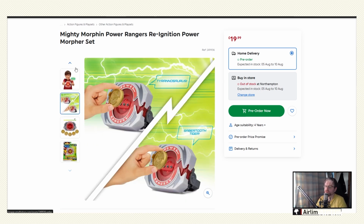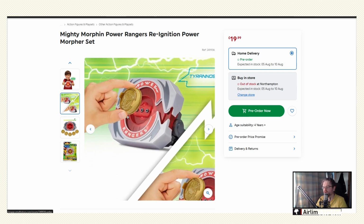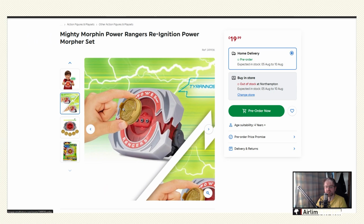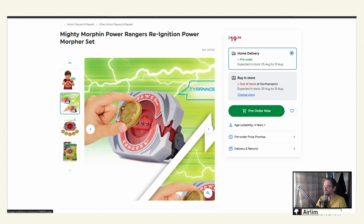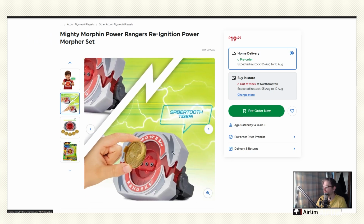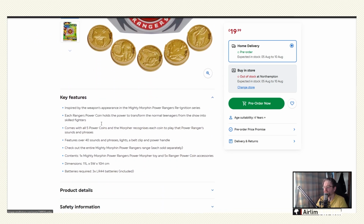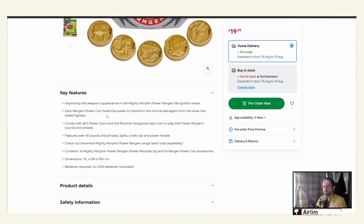Now, one thing I've noticed, and I don't know why they've got it, is what is that little point up here? It's kind of weird. It's not the power coin. I never noticed that, maybe it's so that you can take the coin out. You'd think they would have put an injection unit, which the other ones have done all the time, but it just says that you get the Power Morpher.